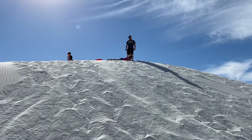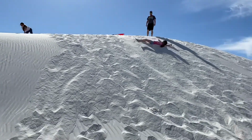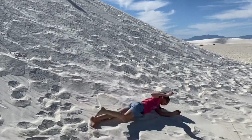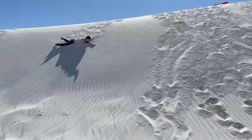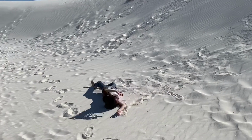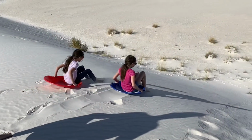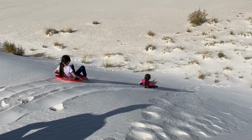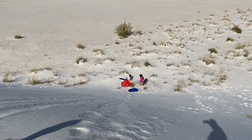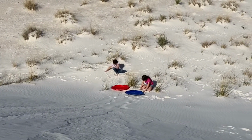And if you forgot the sleds, don't worry, you can still just roll down the hills. You guys are like floppy little fish. You okay? Why don't you guys pick a slightly different line next time?